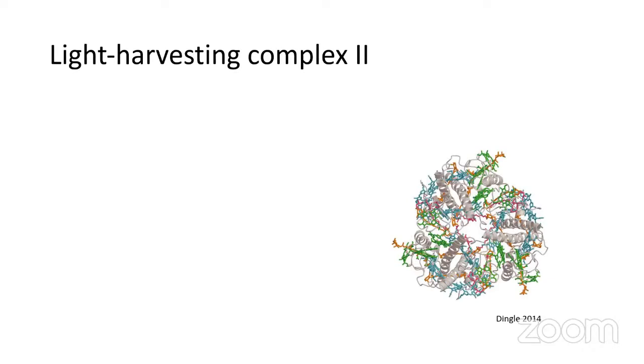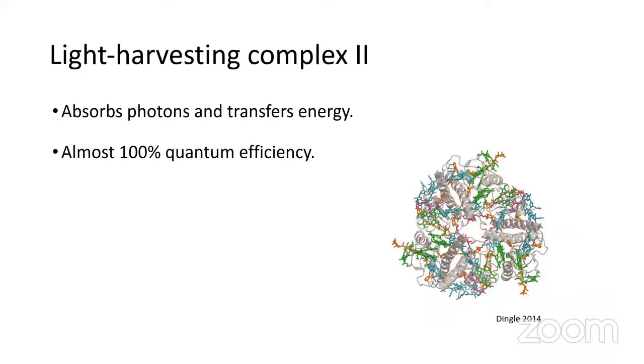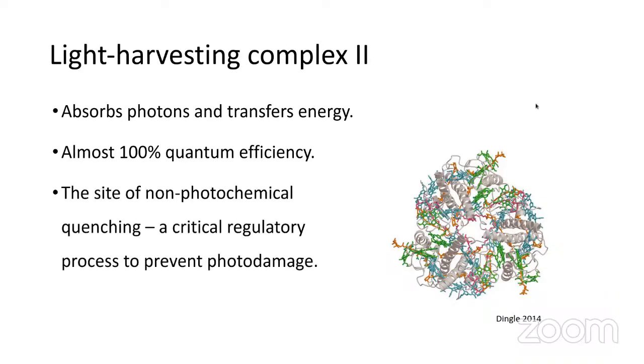So LHC2 has a few interesting properties. It functions to absorb photons and then transfer that energy along to the reaction center. Under the right conditions, it can do this with almost 100% quantum efficiency. It is also able to regulate the energy transfer in a process called non-photochemical quenching, which is a very important process that prevents photodamage from excess energy being absorbed.